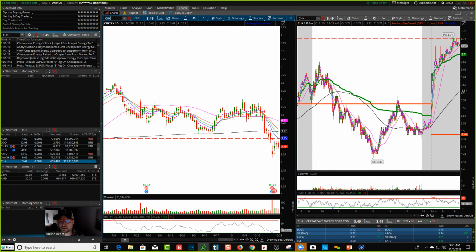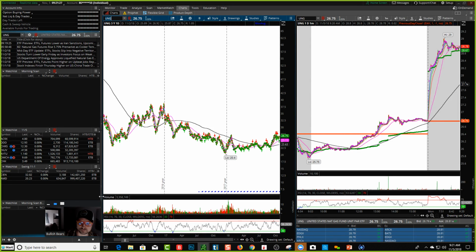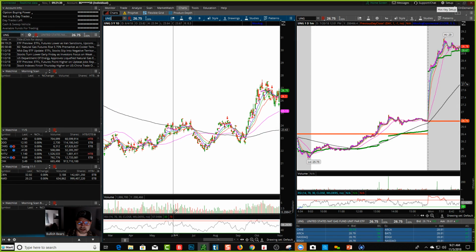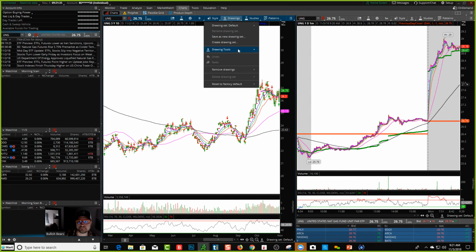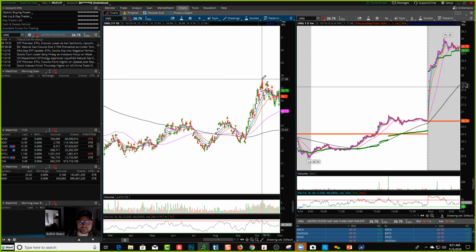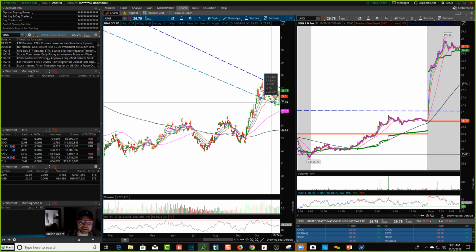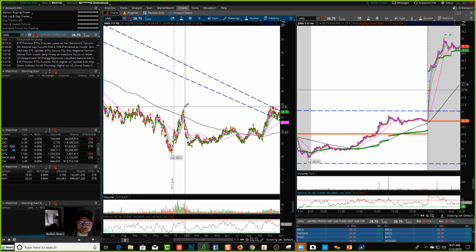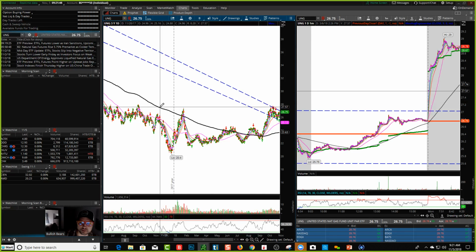Let me take a look at UNG. That one kind of has cup and handle-ish going on. A little bit of a higher price stock. So it does kind of have your handle-ish pattern going on, that cup and handle. So kind of a bigger cup and handle pattern. So I like the pattern setup. Let's see where that puts us.